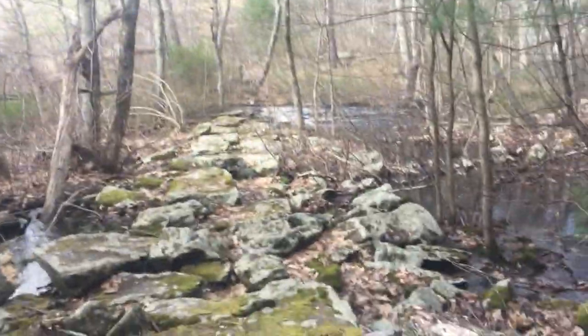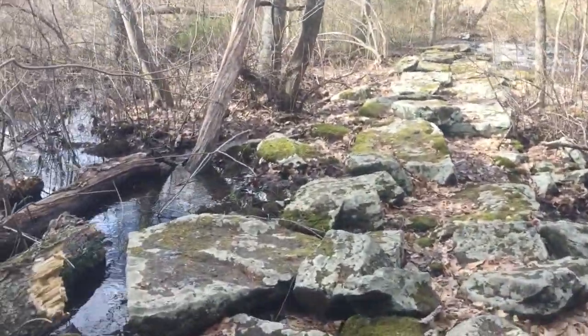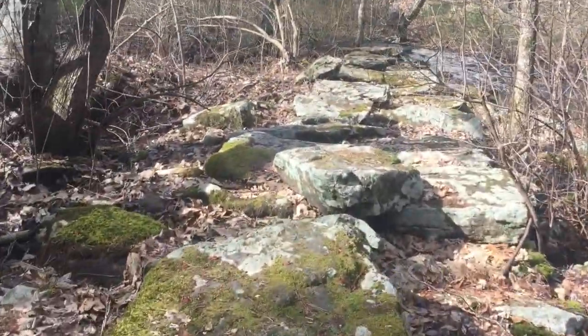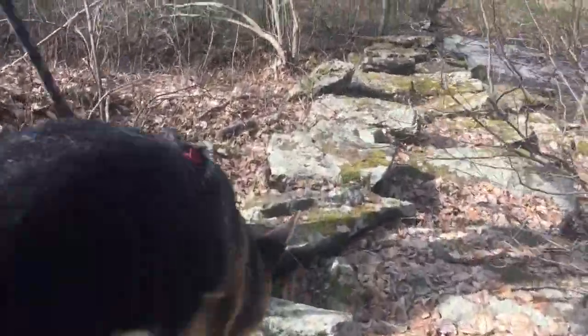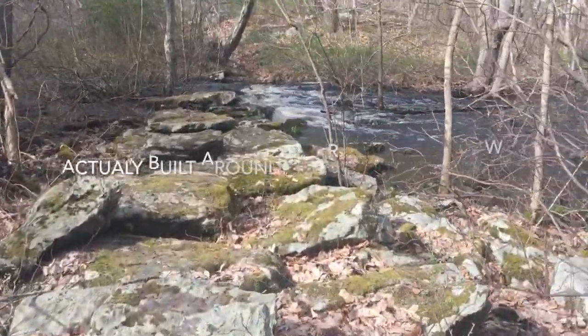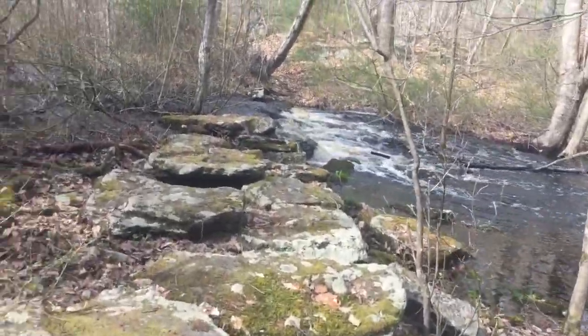So, Monarch and I are walking along a dam here. This dam is from the 1700s. So, if you're studying the Civil War, this was around then. Not 1700s, sorry, not Civil War.